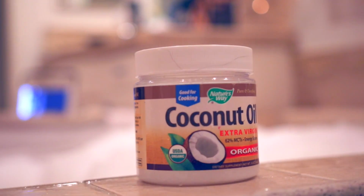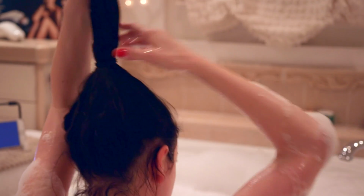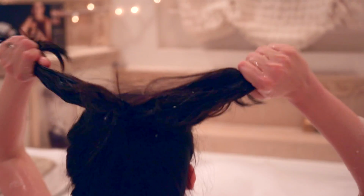Then I decided to pose like a model some more, looking extra cute. And then I took my coconut oil, ignore the hair on the coconut oil package, and I ran coconut oil all through my ends just to help moisturize my ends and give my hair a little bit of TLC.